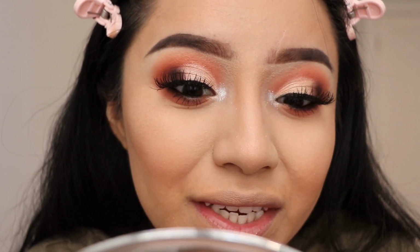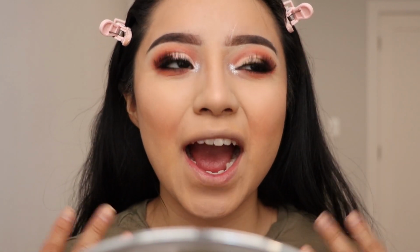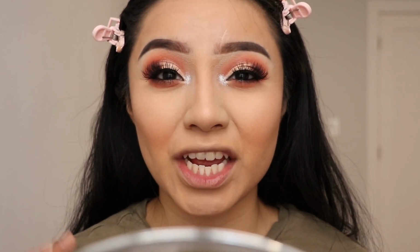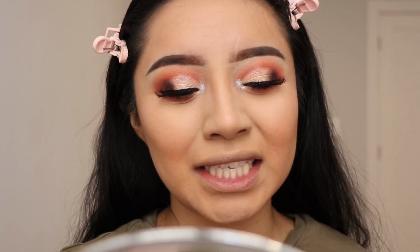It's so pretty. Okay, so now that we are done with the entire face, I'm gonna go ahead and show you how I'm going to do my red lips. This is the first time that I'm doing a very bright color, which is red, and I have to confess to you guys that I have tried to do red lips before and it was not coming out good.